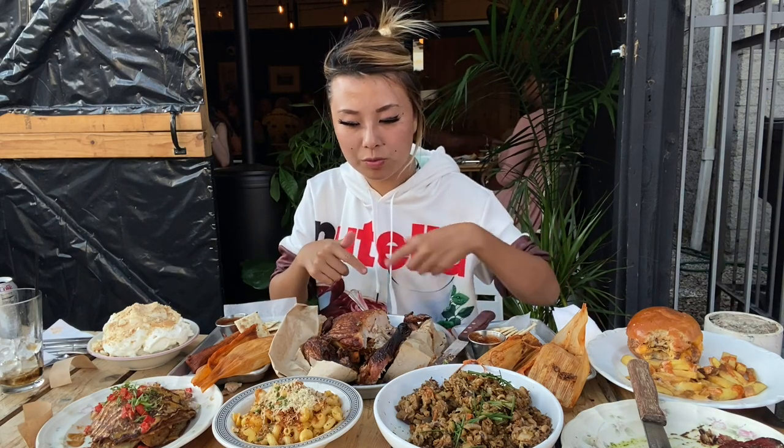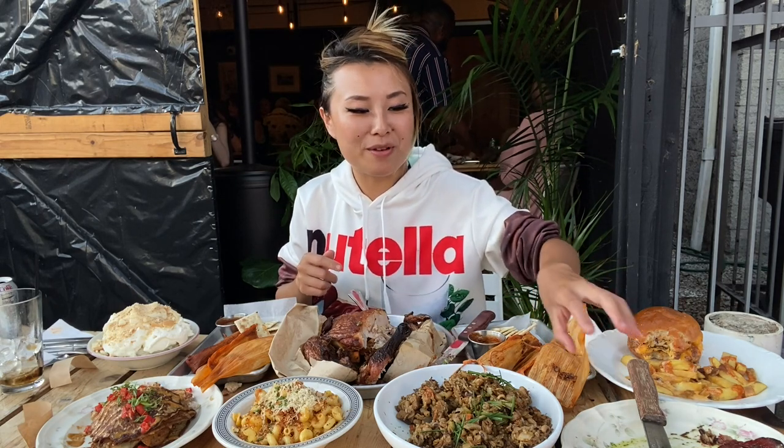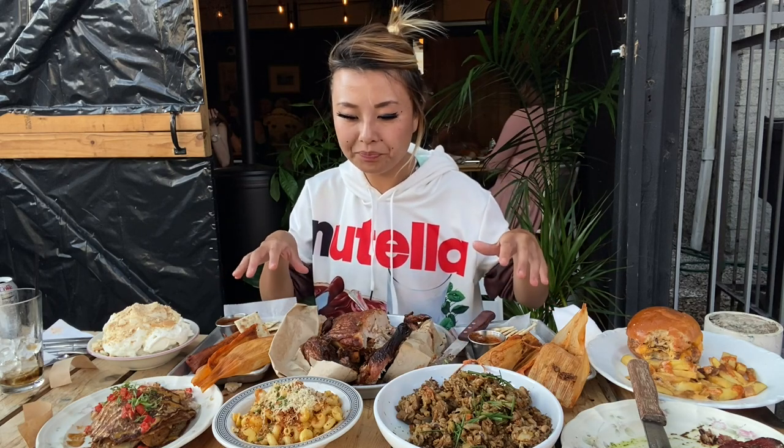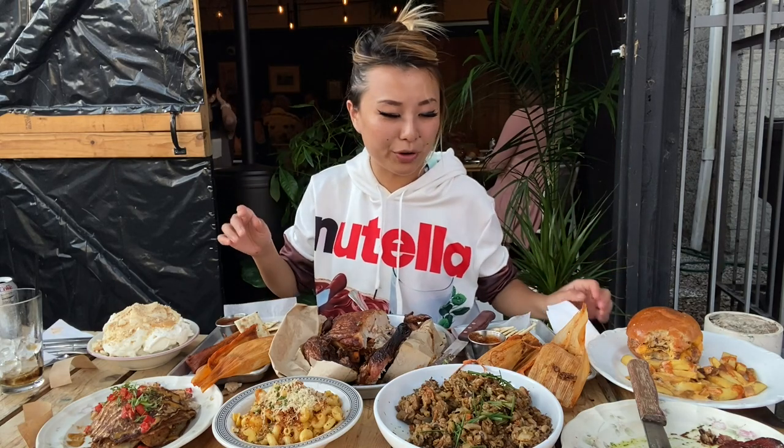To decide which was my favorite, I think it's that jambalaya. That jambalaya right there was my favorite, and then I think it's the chicken and the tamales, then the steak, and then the burger and fries. That's just because it's burger and fries. Everything else is so special, but everything is phenomenal.